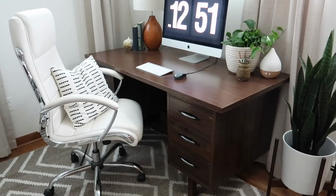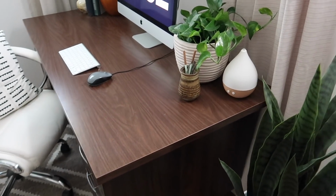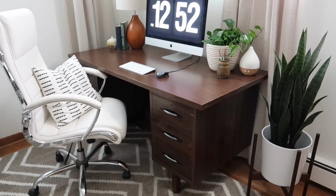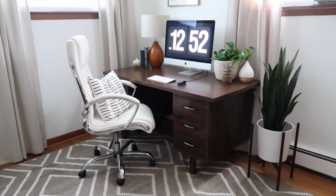It's just huge. Let me go from the side so you can see just how deep it is. So it's a really substantial desk, really heavy, but lots of really good storage too. So this is another favorite of mine.